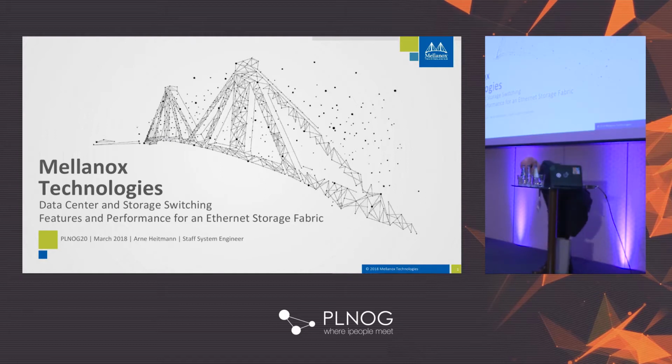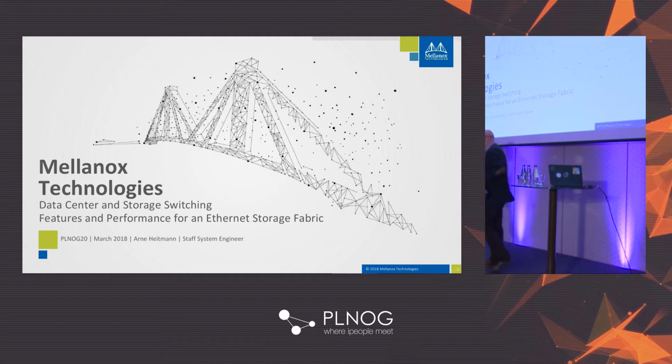And doing that, I have brought something to pass through. Please don't take it with you. Very important parts are missing over here because it's more or less a mock-up, so it's showing to you what a nice Ethernet storage fabric switch might look like. And if you just pass it around, the colleagues in the back will collect it later on.